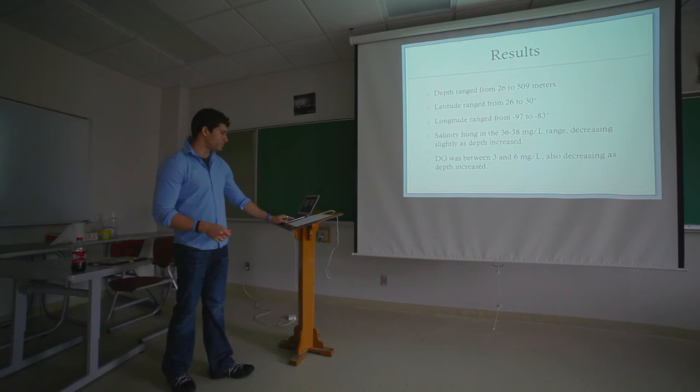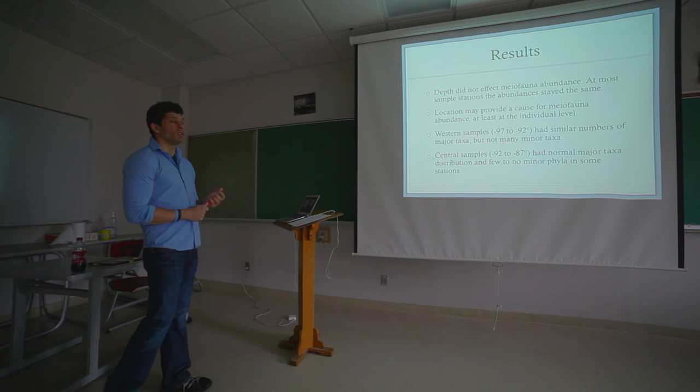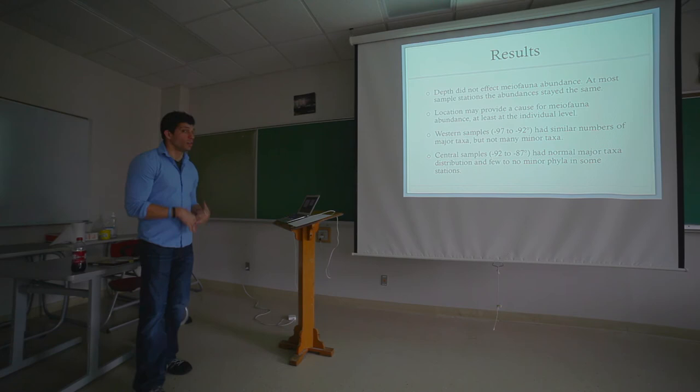Depth was not a big player as far as determining meiofauna abundance, like you would think that it would be. Most stations throughout all the years stayed pretty much the same. You didn't see a drastic decrease, you didn't see an increase, you didn't see anything. Depth just didn't really have an effect.